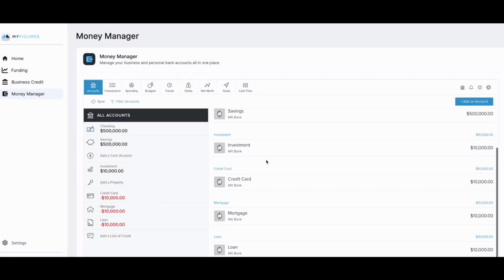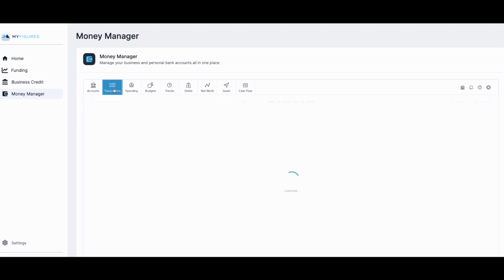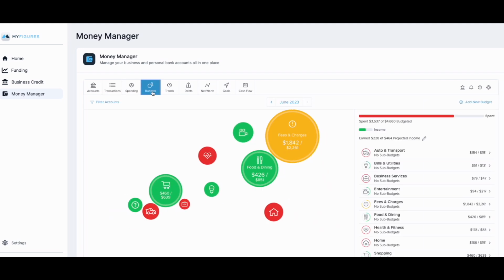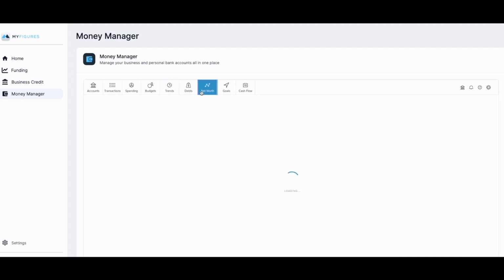If you're doing a money date as a business owner and you're logged into myfigures.com, make sure you are checking on your credit every single week and having a money date to go through your money, your credit, and everything that they didn't teach us in school and college.